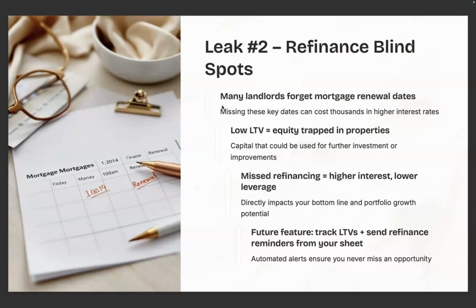Now, leak number 2 is the refinancing blind spots. So many landlords forget when their mortgage is due to renew, when the fixed term on the product that they signed up to expires, because when that happens, the mortgage product suddenly goes up to the standard variable rate, and that standard variable rate can be substantially higher than you were paying previously. Now, this is a bit sneaky because a lot of people who own property don't actually rely on the income from the property. They still carry on working. So as a result, it doesn't really bother them if they're undercharging.